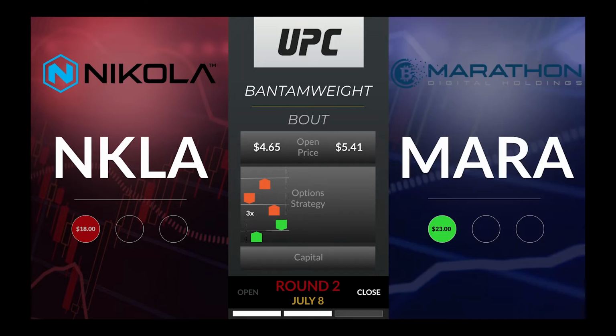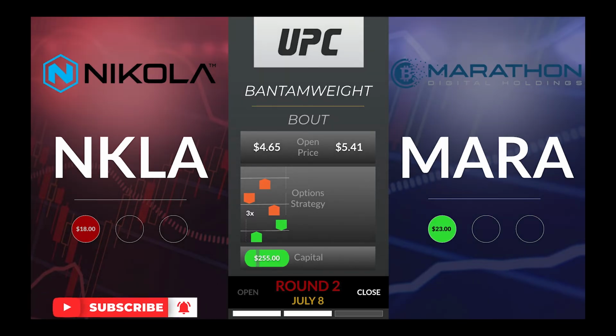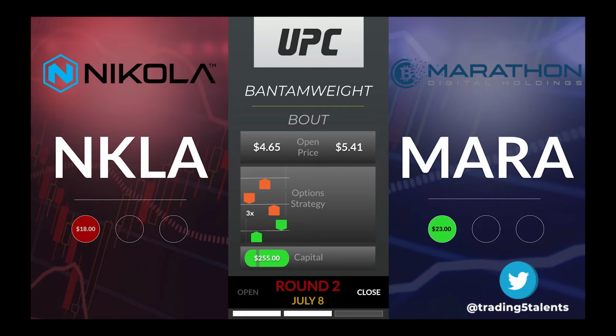In total, $21 was gained for this round for NKLA with an average trade ROI of 2.26%. The ending positions are 100 long shares, 3 short put verticals, and 1 short call vertical, leaving a remaining trading capital of $255. NKLA's opponent, MARA, also made some progress in this round.